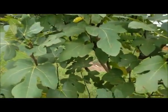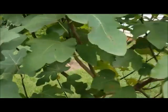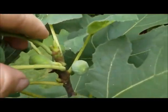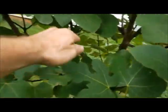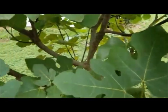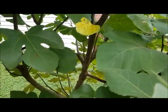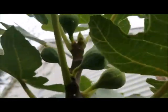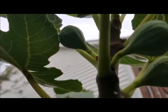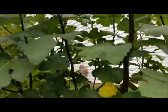This is my best producing fig tree. It has a bunch of little figs on it. Right now there's none that are ripe that I saw. This fig turns brown when it gets ripe. See, there's a whole bunch of figs on it though. Whether they have time to mature before we get the cold weather will be the question.